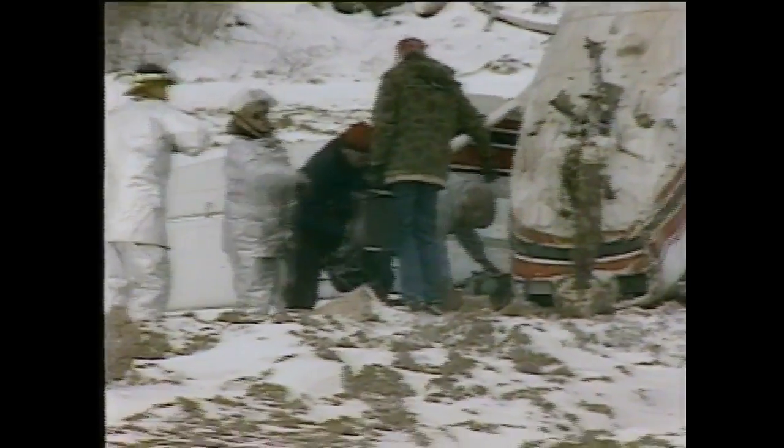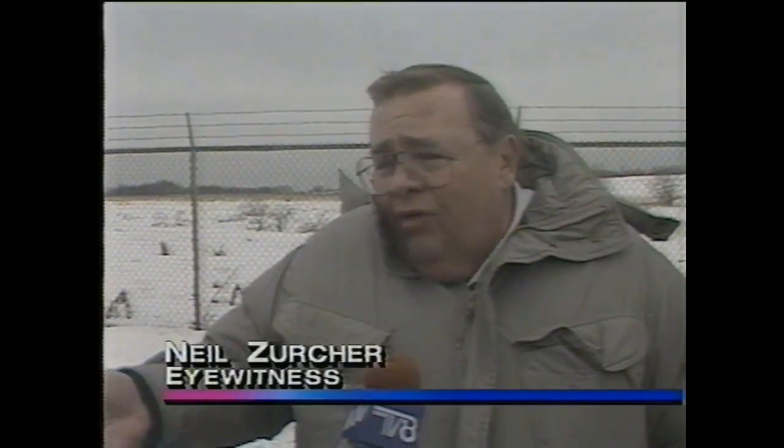When we first saw the plane end up upside down, there was no movement. It looked like everybody was in the plane, trapped in the plane. The plane was upside down. Obviously, there was gasoline in it, and I was concerned.